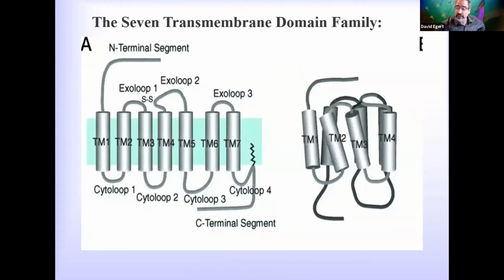Again, you've met this already when we talked about secondary structure of proteins. And then the idea that a receptor of this type is basically 7 transmembrane helices going up and down. And these exoloops are the parts that are visible to the outside world. The cytoloops are the parts that are visible to the inside of the cell, the cytoplasmic side. So does that make sense? One question, Professor. The G protein binds to a cytoloop? Yeah, so the G protein is going to be ultimately down here. Okay, thank you.